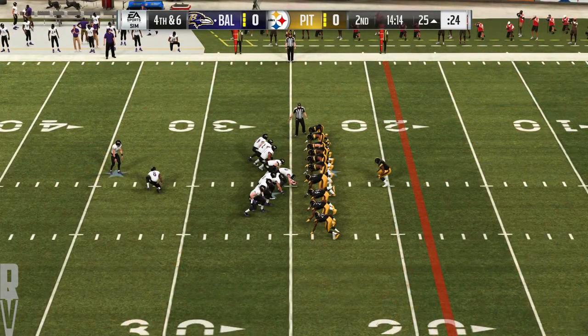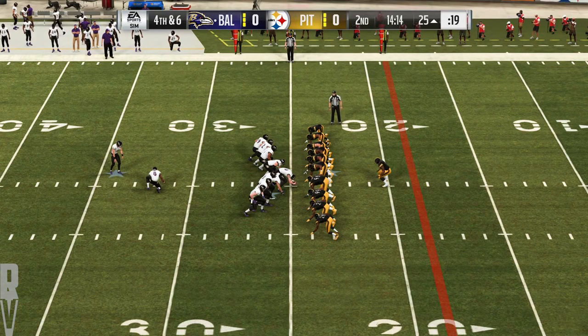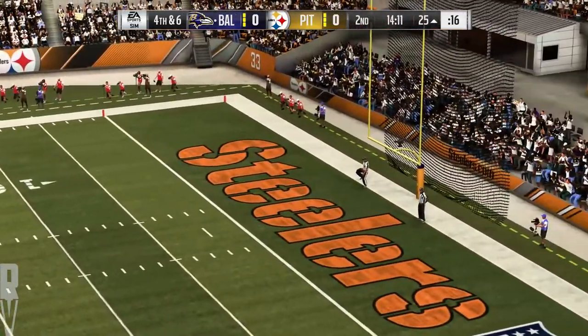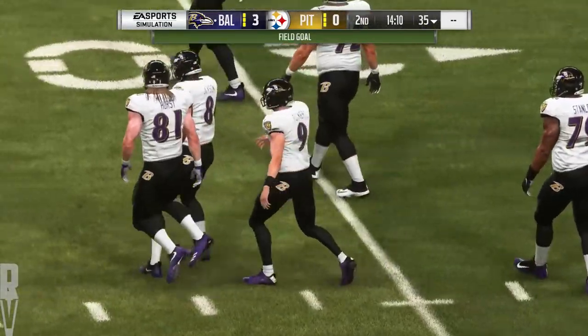So on fourth down, here's the Ravens Pro Bowl kicker Justin Tucker out onto the field. From the left hash, it's a 42-yard attempt. And Tucker's kick right there, it's good. And the Ravens strike first at 3-0.